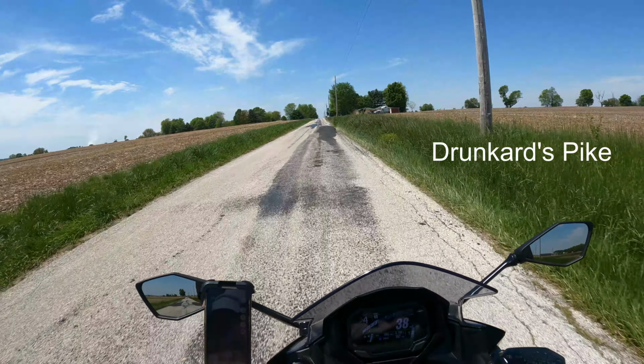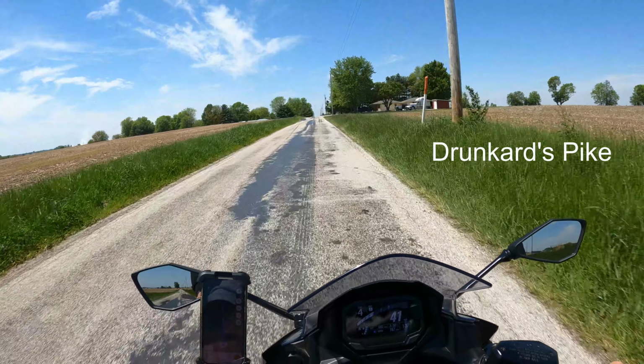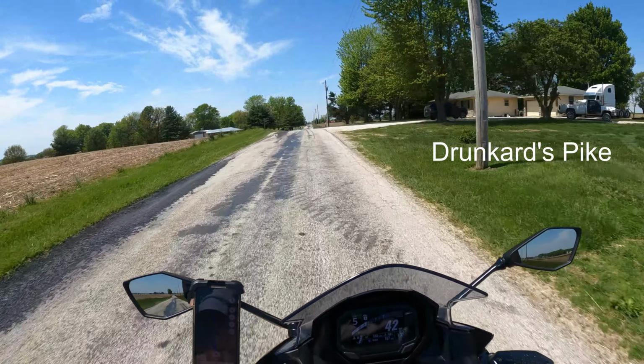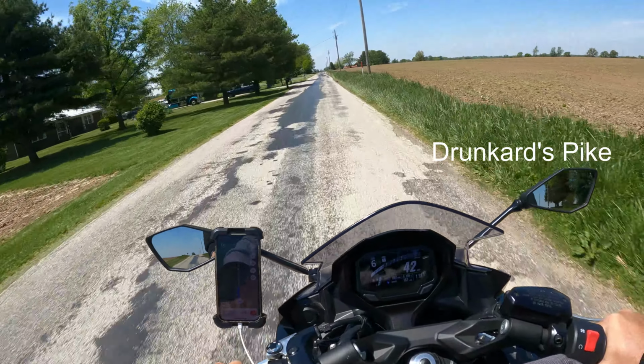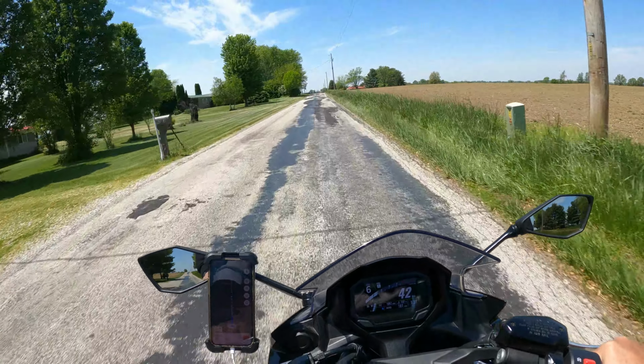And so that changes a little bit as you get off the side roads. This is actually a road called Drunkard's Pike. Very bad shape. In fact, I had to be very careful riding along this road. There's a lot of potholes, broken pavement. Wasn't a lot of traffic, but you got to really watch the street because it's very, very poorly maintained.